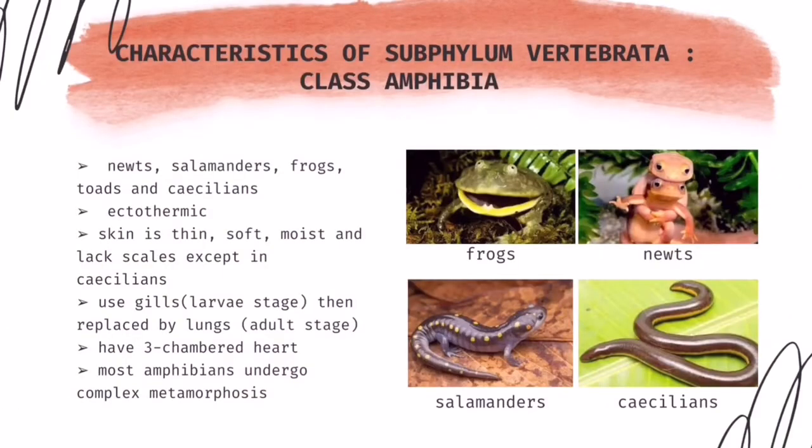And the next class of subphylum Vertebrata is class Amphibia. Amphibians include newts, salamanders, frogs, toads, and caecilians. They are ectothermic, which means they are cold-blooded animals. Their skin is thin, soft, moist, and lacks scales, except in caecilians. Amphibians use gills in the larval stage, when they are young, then these are replaced by lungs when they are adults.